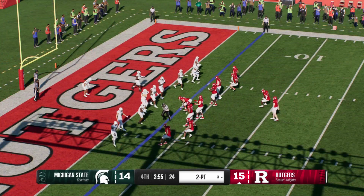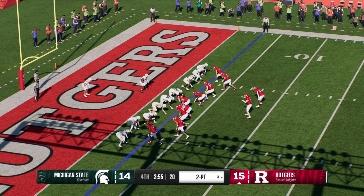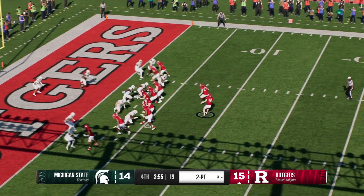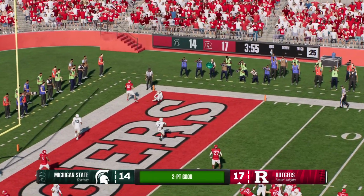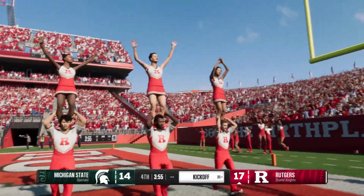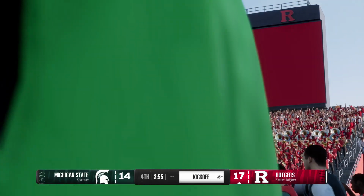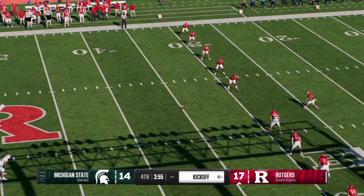They're going to go for 2 here and try to extend that lead to a field goal. Looking to throw. Nice catch for the 2-point conversion. So that scoring drive took only 6 plays, and they finished things off with a 44-yard touchdown pass.